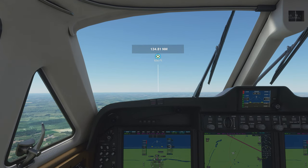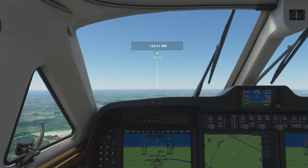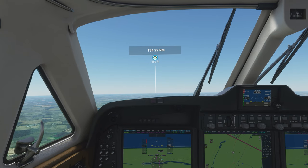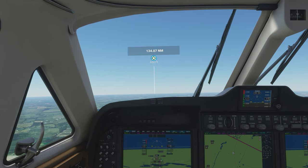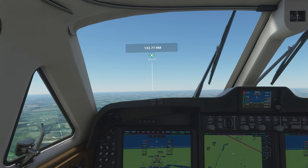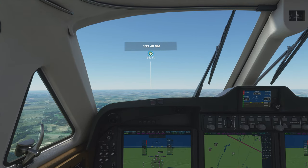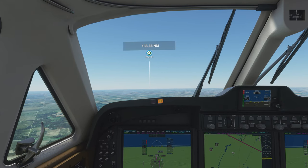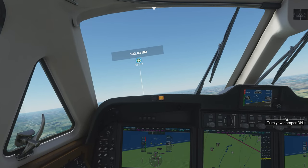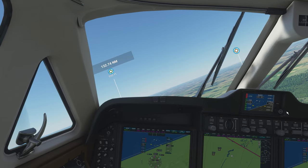Okay, I'm going to bring the throttle back to just a little under 50%. Nose down a bit to get back down to 3,000. Cleared through the Charlie airspace KH441. And at this point, I'll turn over to autopilot. It's going to make the final course correction.